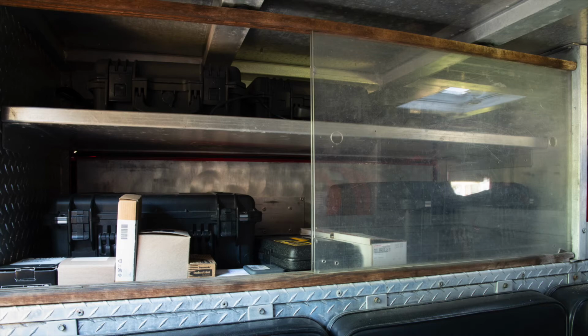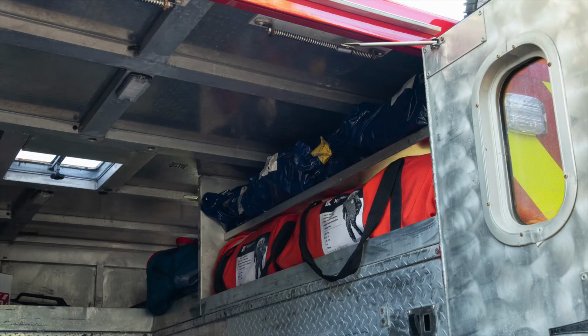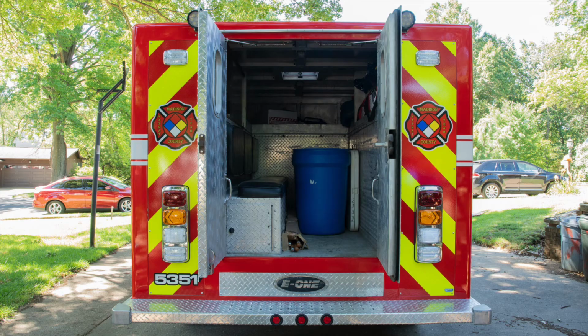C batteries, and AA batteries. To the front of the vehicle is a box of privacy kits for post-decon and an MSA SCBA with mask. To the right are 4 Lion MT94 suits, a folding table, 2 barrels of absorbent pillows, one of which will be moving to 5350, and broom handles, which have been moved to under the bench seat.